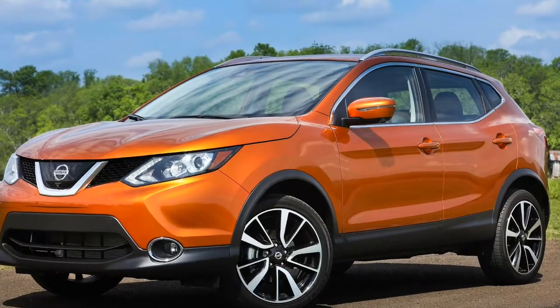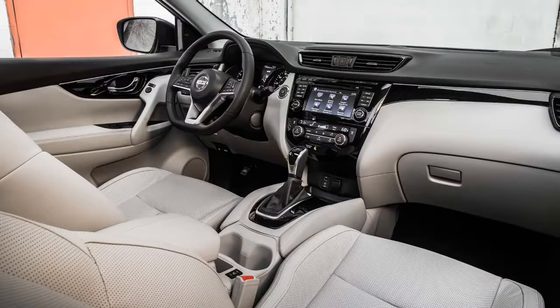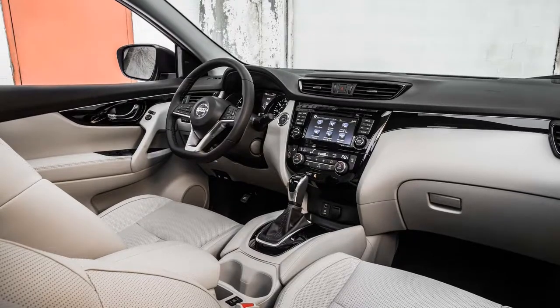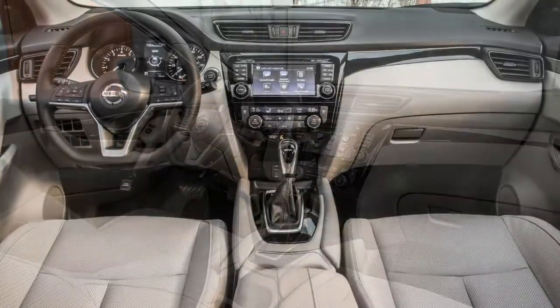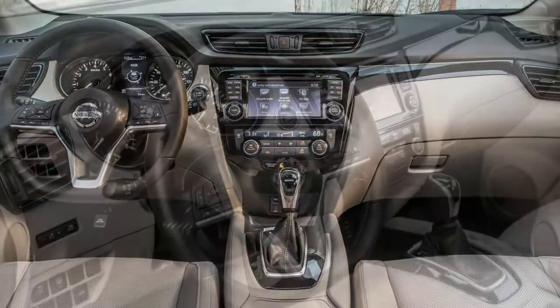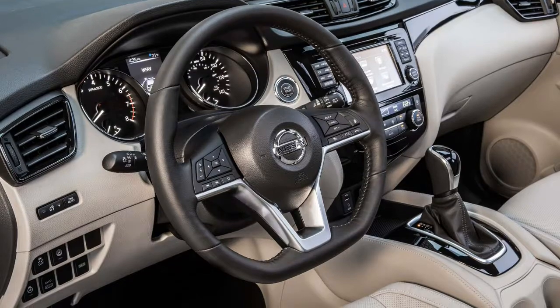Nashville, Tennessee. I came to Music City with less than high expectations for the new 2017 Nissan Rogue Sport. After all, its Rogue sibling, while a best-selling crossover and a rather useful vehicle in its own right, is about as exciting as a cheese sandwich on white bread from an enthusiast's perspective.